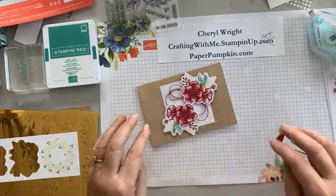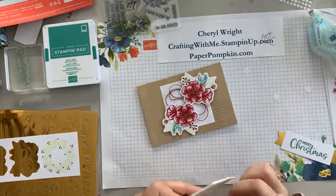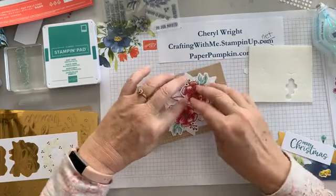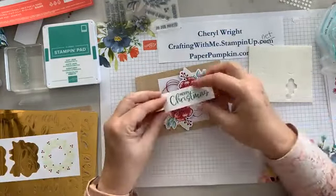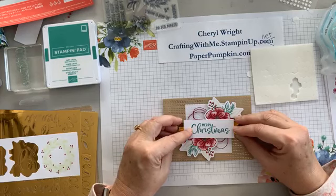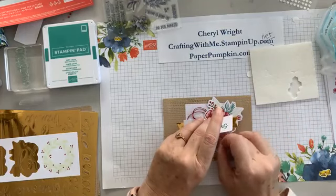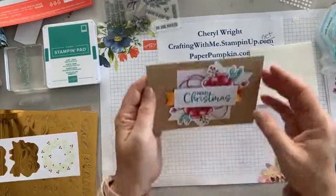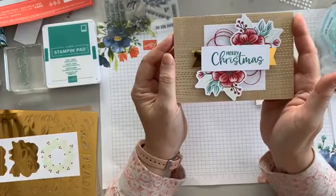All right, so we're just going to stop there. And we'll put a glue dot, not a glue dot, we'll put an adhesive dot, a dimensional, right there. Keep that little stray down, because we're going to put our... it looks straight. There we go. And I'll put another one on this end now that I know where it's going. There we go. It looks kind of straight. All right, there's our first card.